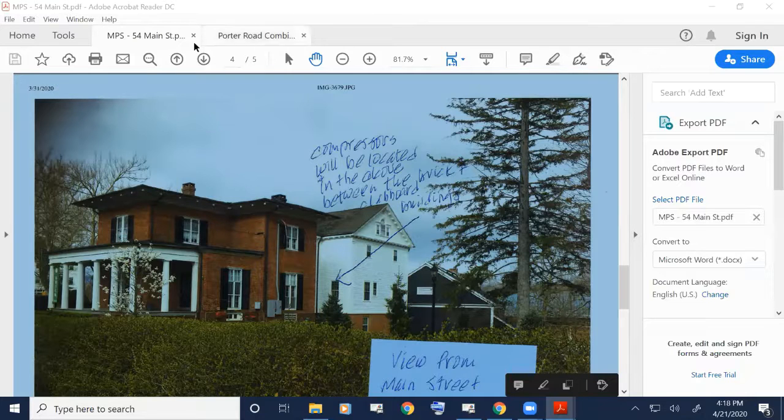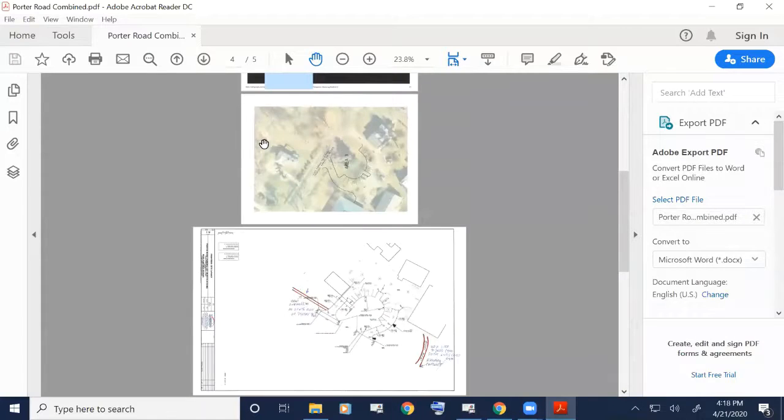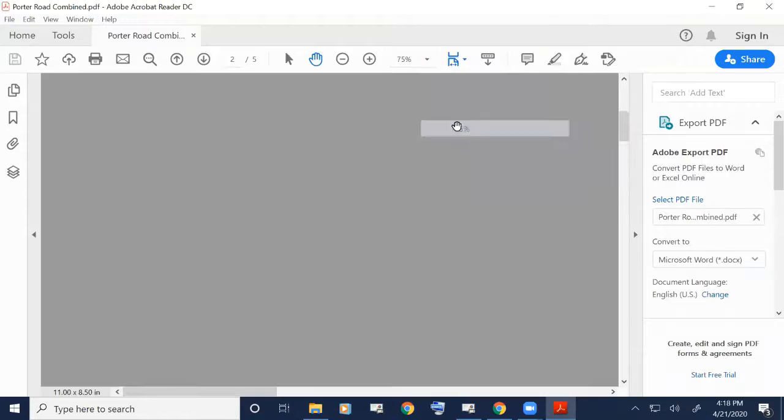I'll now read the next notice. Miss Porter's School application for temporary certificate of appropriateness to construct a loop driveway for student pickup / drop off on Porter Road. Once again, Katie, if you'll identify yourself and make your presentation.